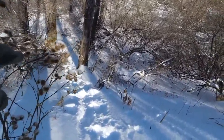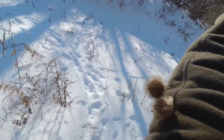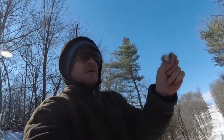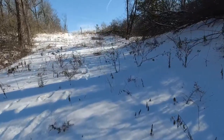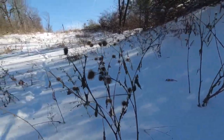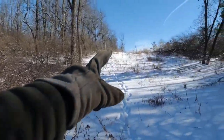Trail and I hit the bird axe. Gotta pick those out. Yeah, they're sticky. This is nature's Velcro right there. We don't need any of that right now. Yeah, there's all kinds of Velcro in here. We came from over there. We're going up there.